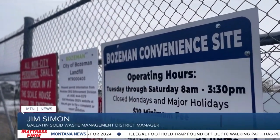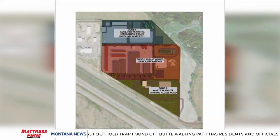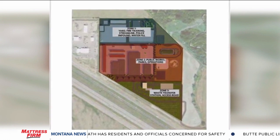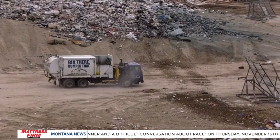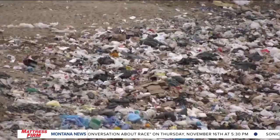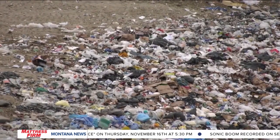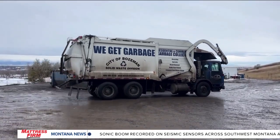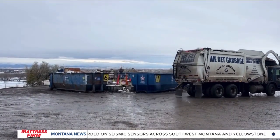So they're planning on opening a new facility here off Spring Hill Road, a plot of land donated by the city. Having a waste disposal facility closer to the population center where the bulk of the people live in Gallatin County will help minimize the need for our residents to drive all the way to the Logan landfill. Currently, when garbage trucks collect trash, they have to make a 30-mile drive to the landfill each time for disposal, and then drive 30 miles back.